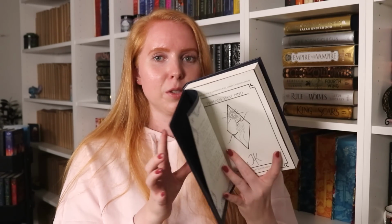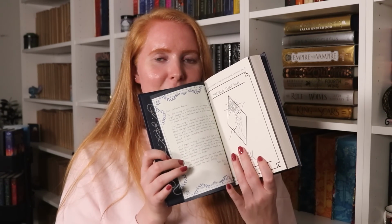Yeah. And this book actually feels very nice. I don't know, kind of funny. And I forgot to show any other ones, but it's also signed. It also has a bound-in letter, which is cool.